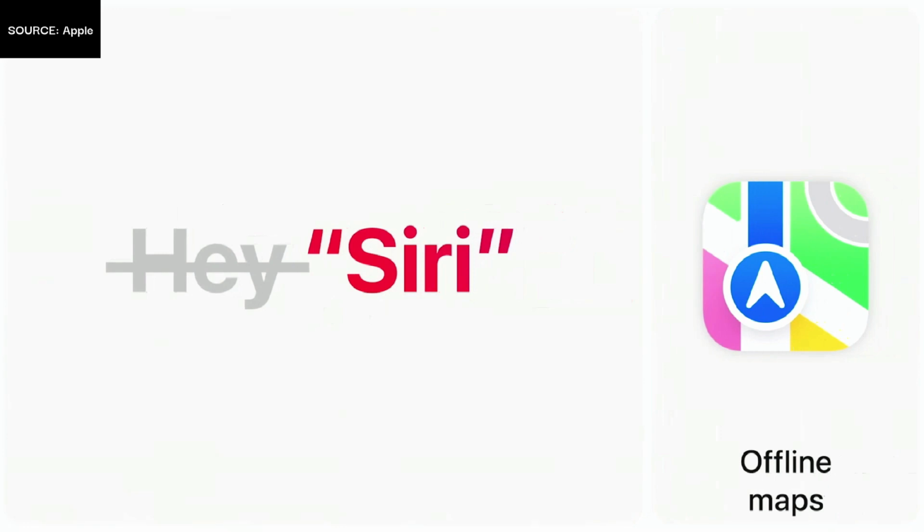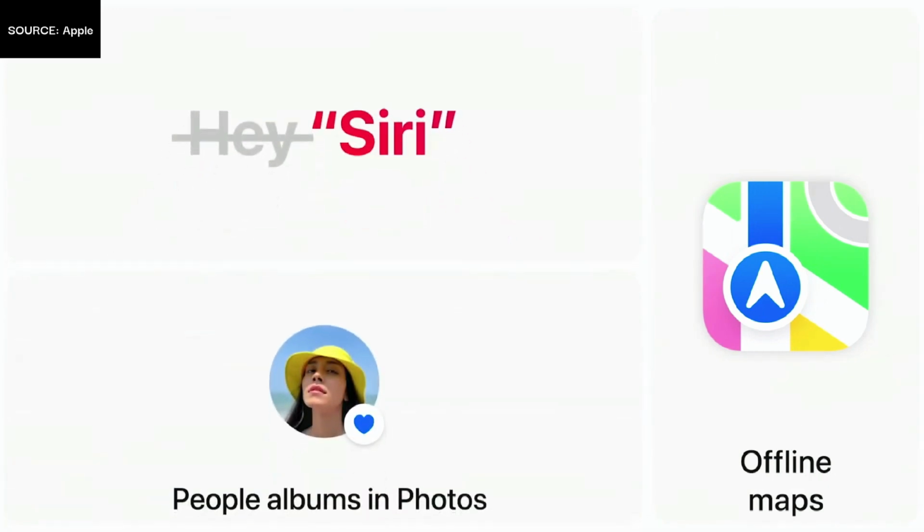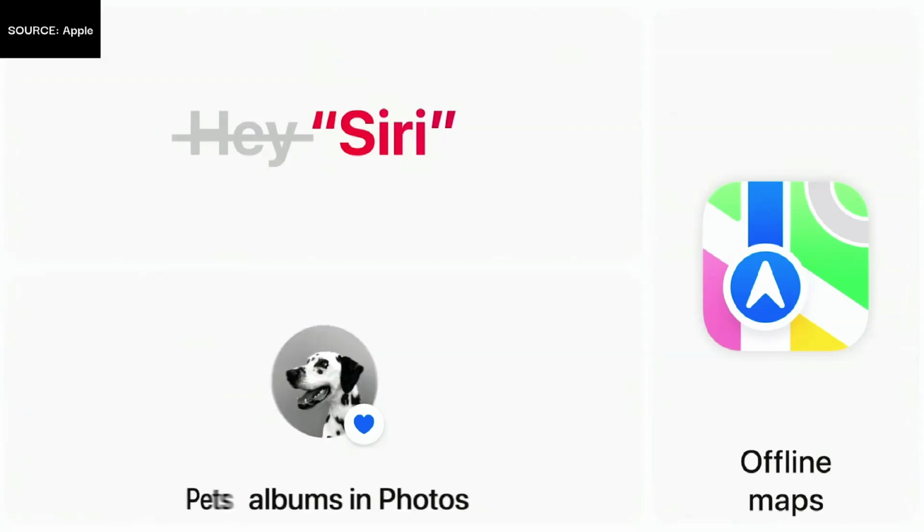iOS 17 has many more features, including the ability to simply say Siri to activate Siri. And now you can issue back-to-back commands without needing to say Siri again. In Maps, you can select an area and download a map to your device to use when you're offline. And in Photos, the People album is better than ever at spotting your favorite people, and now can even recognize the cats and dogs that are part of your family too.